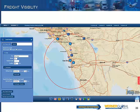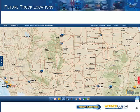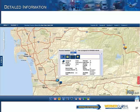Our IMAP application allows us freight visibility. We can see current truck locations, future truck locations. This is what trucks will be in Southern California. So even though he's in Cheyenne now, we know where he's headed. We've got route visibility to what route we've recommended for the driver. And then within each truck, by clicking on it, you get a lot of details that will tell us what are his hours of service left, and where does he live, and information like that.